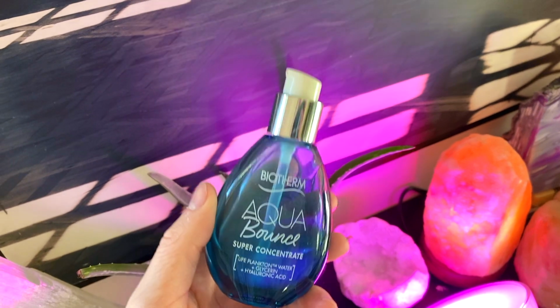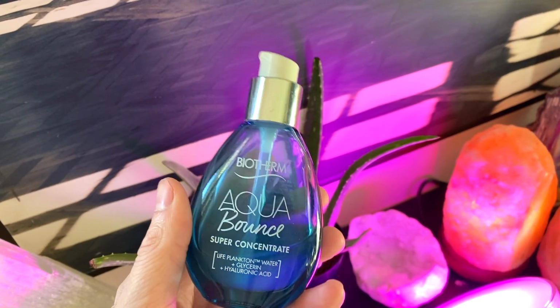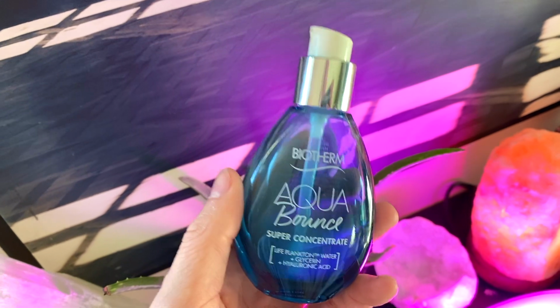Now, when it comes to hyaluronic acid, we always see this in serums like this one here. This is the Biotherm Aqua Bounce Super Concentrate, which of course contains their life plankton, glycerin, and hyaluronic acid.